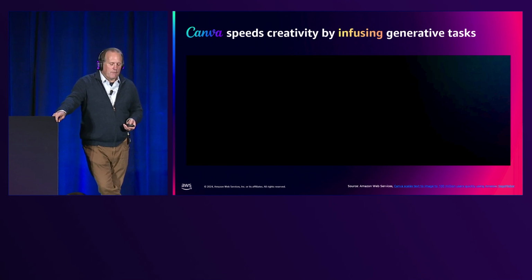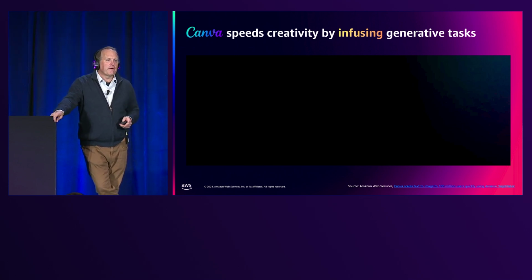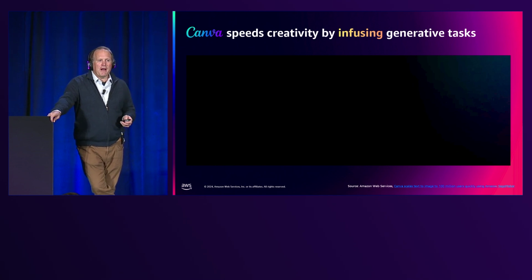Canva takes what I would consider to be an immersive approach where they infuse generative AI capabilities into their hero product. So I'm going to play this for about a minute, and what I'd love to see you do is count the number of places that you see a generative AI capability. It's just about a minute.